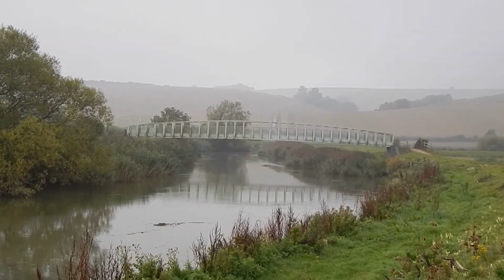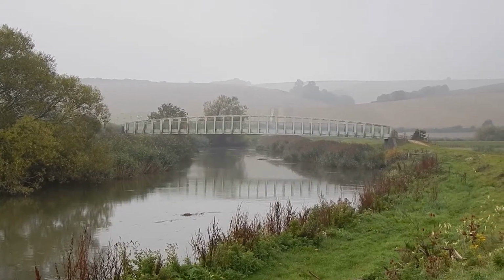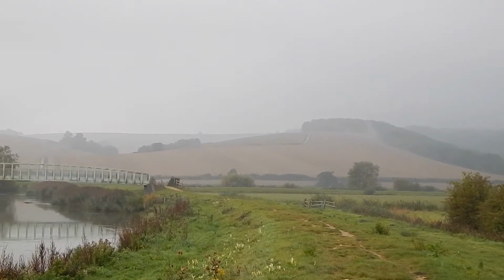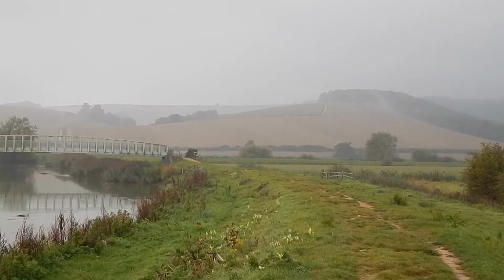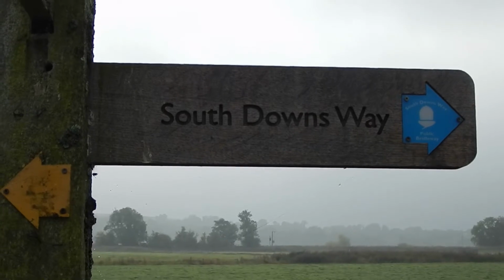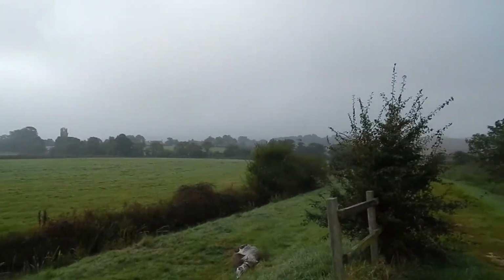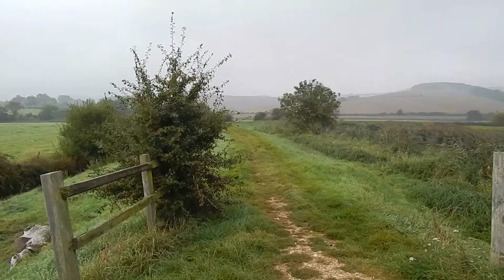The walk crosses this bridge over the River Arun. As you can see, still quite hazy. In the distance there is the South Downs Way climbing. On the other side of the bridge, evidence that we're on the South Downs Way. And that's the way ahead.